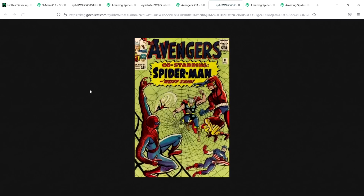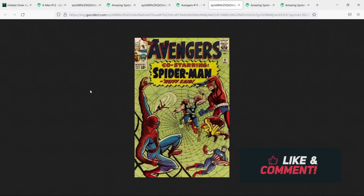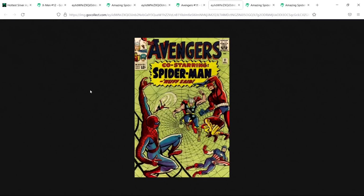Well, of course, this is the book that came out in 1964, written by Stan Lee and drawn by Jack Kirby, that would feature the second appearance of Kang the Conqueror, but also would be the first time that Spider-Man meets the Avengers. Now, second appearance of Kang the Conqueror, definitely a cool factor to this book. I think second appearances are very cool for certain collectors out there in the market.